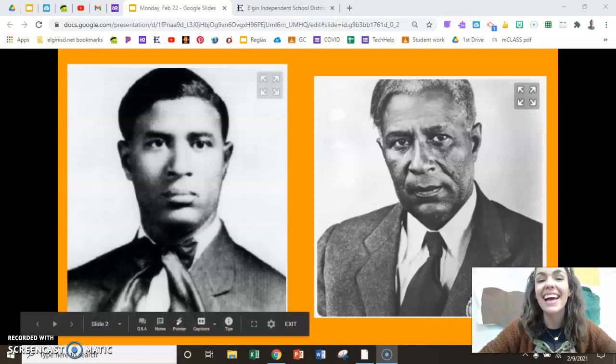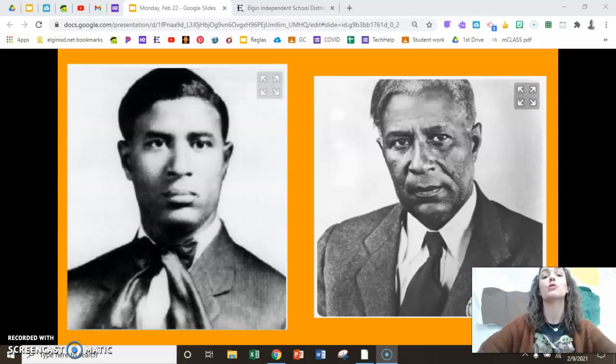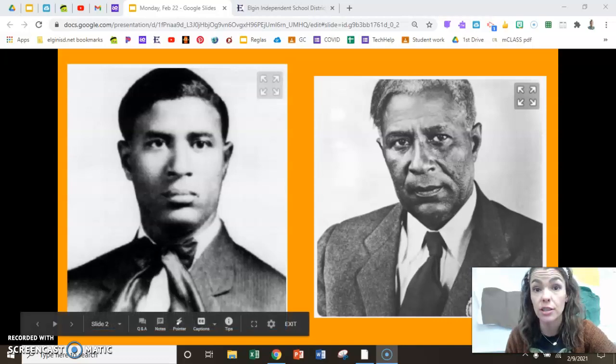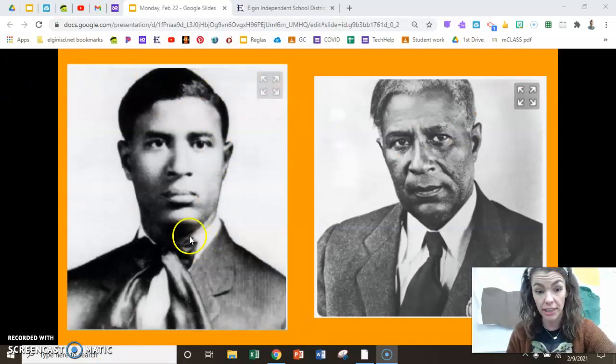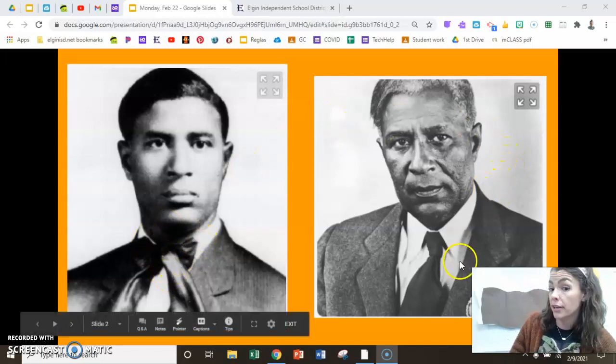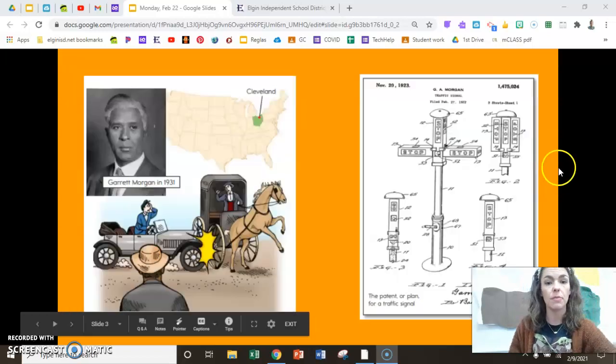Okie dokie. Now that we have already researched on PebbleGo, we're going to review one more time these Garrett Morgan facts and then start our journal. Here you have 2 photos of Garrett Morgan. When you start your illustration today, you can look in your slides at a younger Garrett Morgan with a bow tie or an older blind Garrett Morgan wearing his tie.